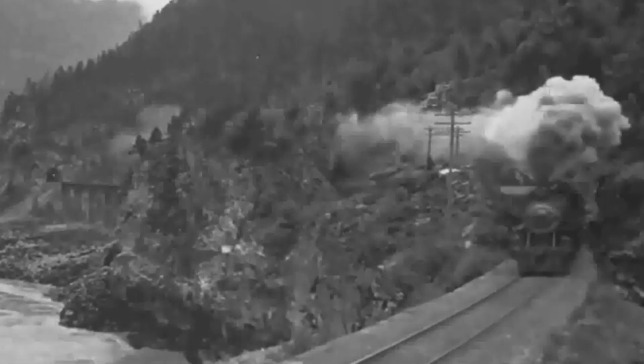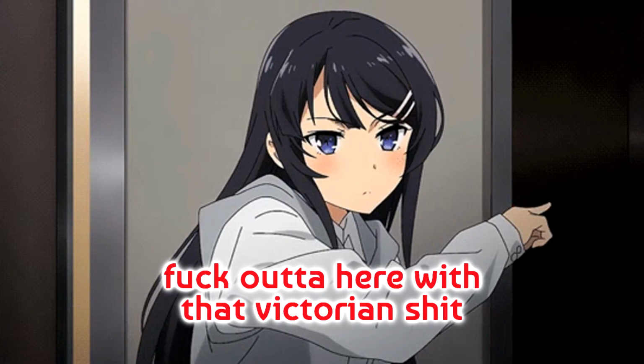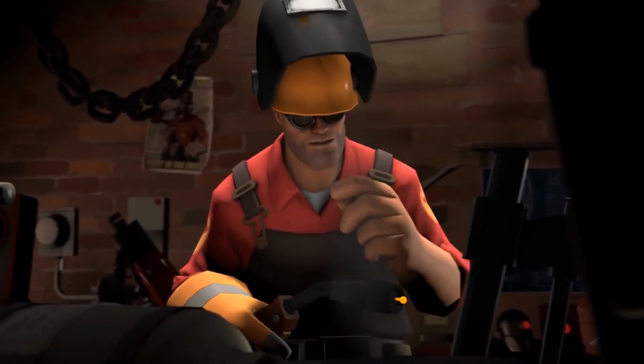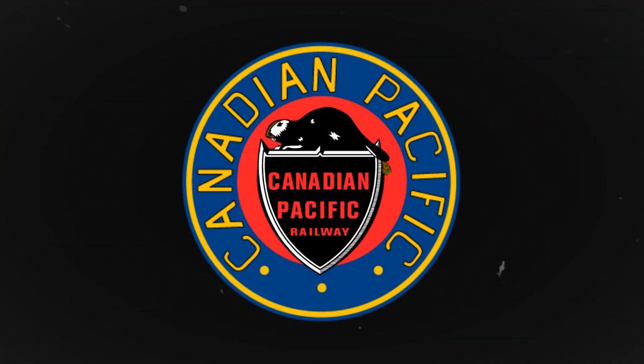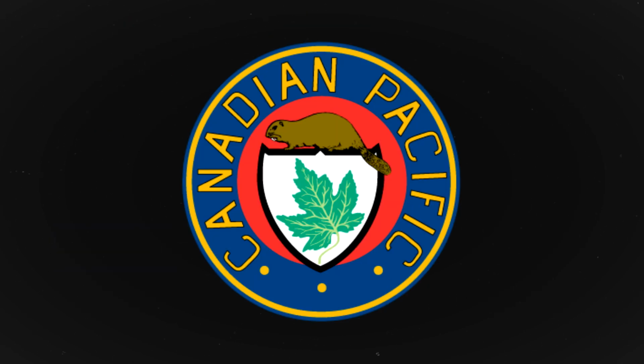Towards the end of the Great War, later known as World War I, Canadian Pacific's art department found itself tired of the Victorian-influenced designs and began experimenting with the railway's logo. The existing shield and beaver would be encapsulated in a circle, a logo shape becoming popular with railroads at the time. The new logo sported the railway's name circling the old logo, now in full color.